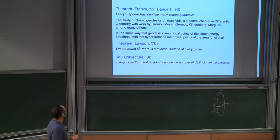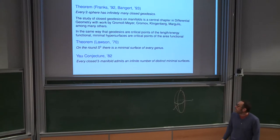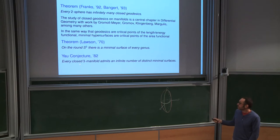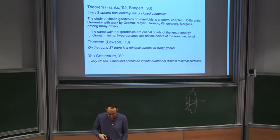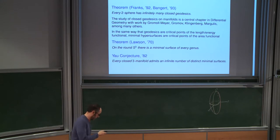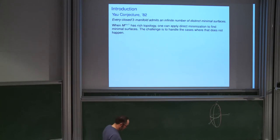So Yau, in 1982, put together this list of open problems in geometry, and they are divided by sections. The first problem in the minimal surface section, which he put as a conjecture, is that every closed three-manifold should admit an infinite number of distinct minimal surfaces. So I will now review a bit the progress that has been made on this conjecture.